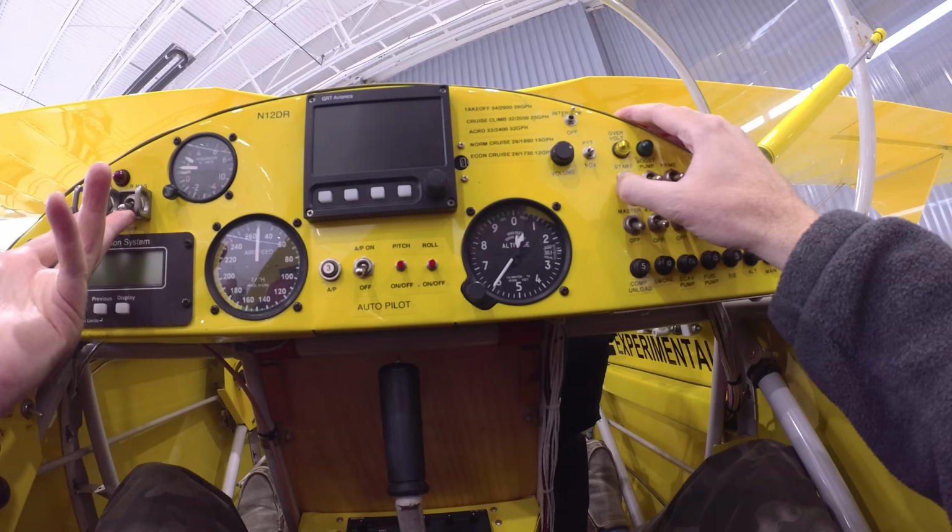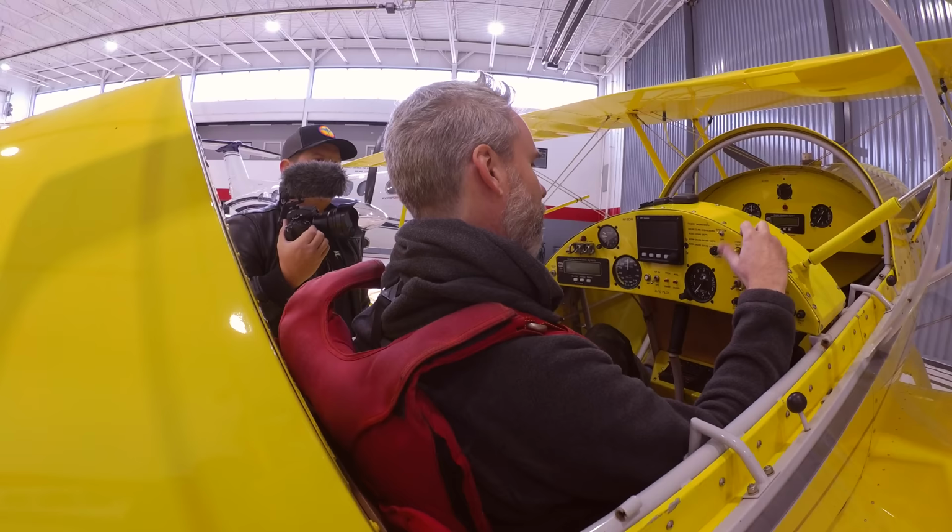And as it starts to fire, as soon as you start hearing it light off, mags to both, and just hold the starter up. And how does it fire with the mags off? When you're holding the starter, it has a shower of sparks in it.